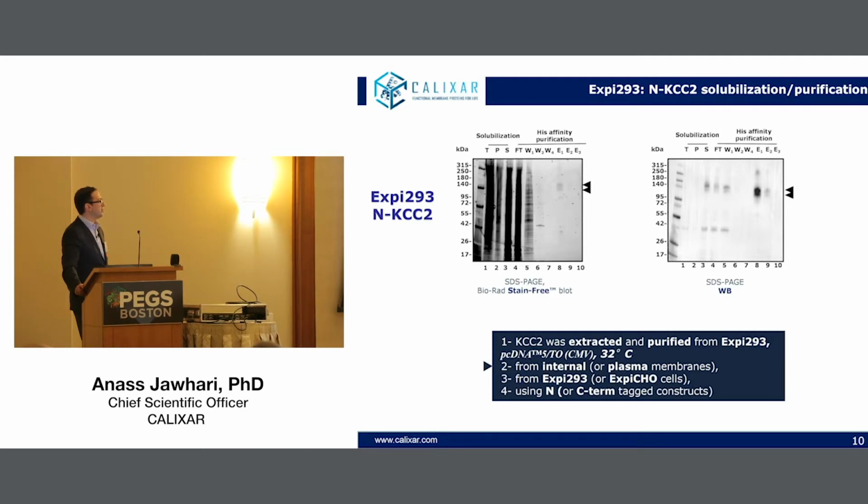And this is a stain-free gel. You could also, by Western blot, see that you have this double band corresponding to different glycan forms. And so we can elute specifically the protein. So typically, KCC2 can be extracted and purified from XP293 nicely.